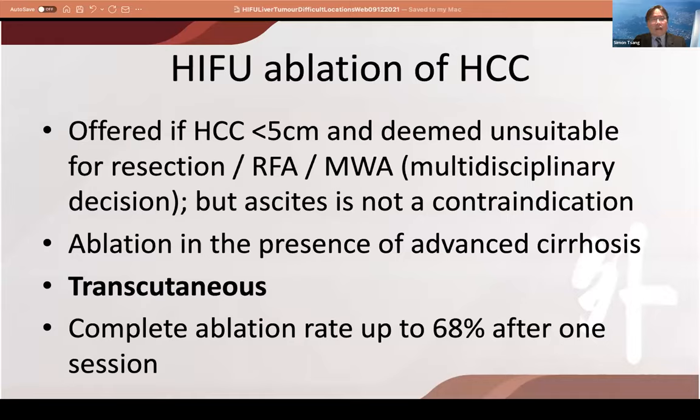what we have to understand here is that HIFU can be offered if the liver tumor is solitary and less than 5 centimeters in size, maybe. It may be suitable. And we only offer HIFU if there is unresectable disease, or if we consider after a multidisciplinary meeting that radiofrequency ablation or microwave ablation is not feasible.